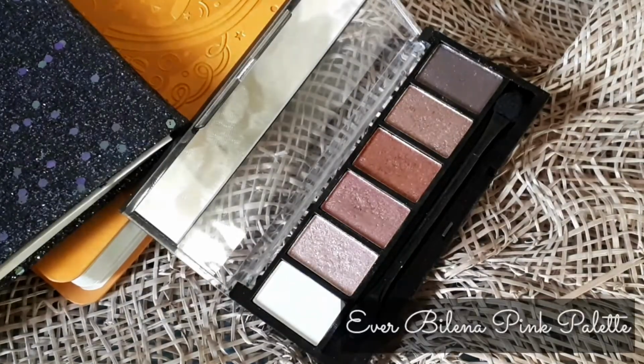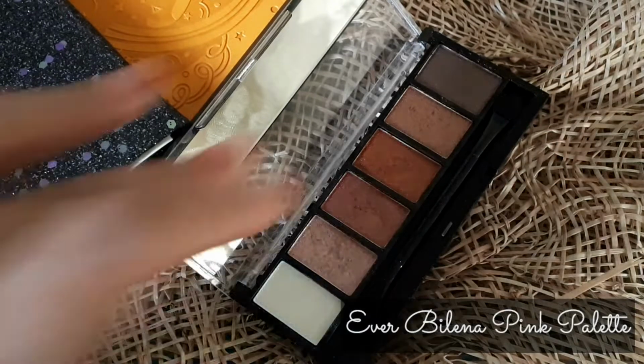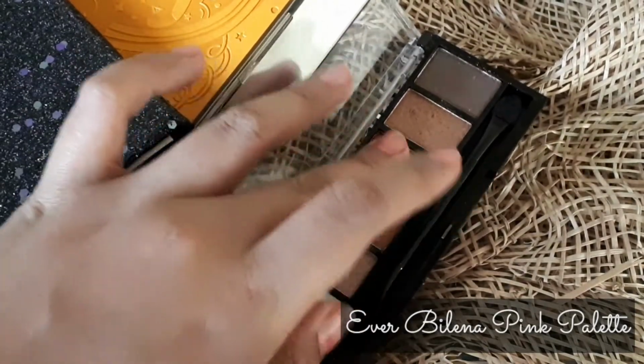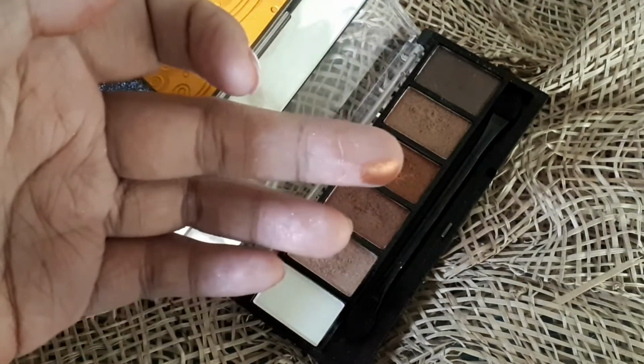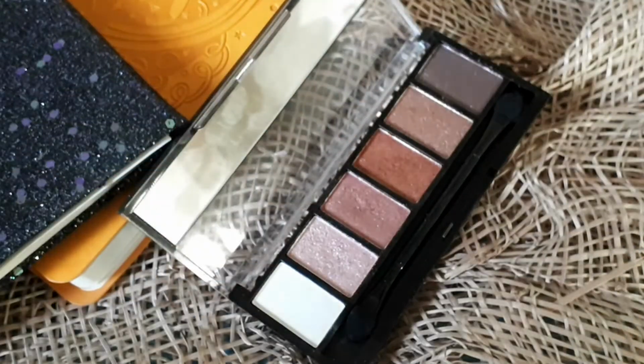So this is the palette right here. This is the Everbelena pink palette, and I love that kind of copper shade right there. So I've been using this palette ever since. Just love that copper color. Before that I was using this Pixie one, so that color right there, which is also a nice soft shade of copper right here.